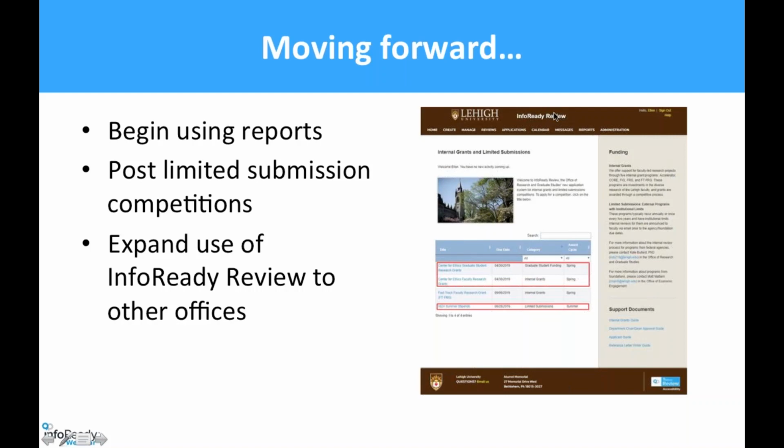So we've been really, really happy with it. And especially me, I was largely the person responsible for all of the communication, all of the emails, all of the administration of the internal grants. So using InfoReady Review has been such a big help, and the faculty really like using it as well.